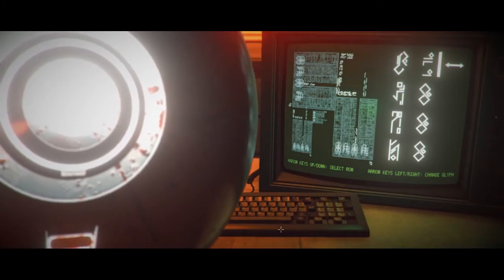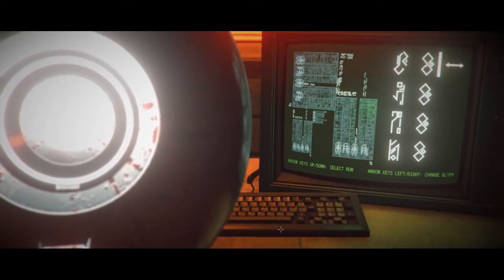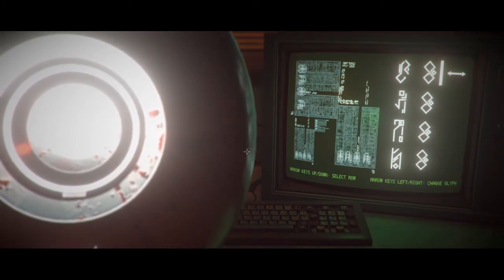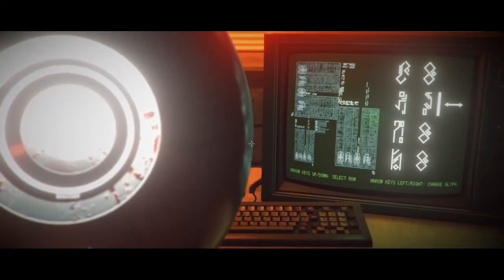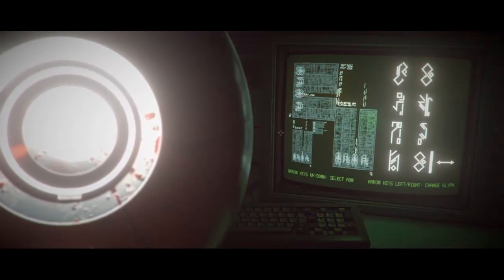Alright, I don't know what the hell I'm supposed to be doing here. I can't hit tab. Oh, hello. I should probably put a warning in this one about epilepsy, but let's see if we could figure this out. Alright, this one looks like it's fine. This one has some sort of a funky V. This one, I think, is that. And then this one has dots. Okay.